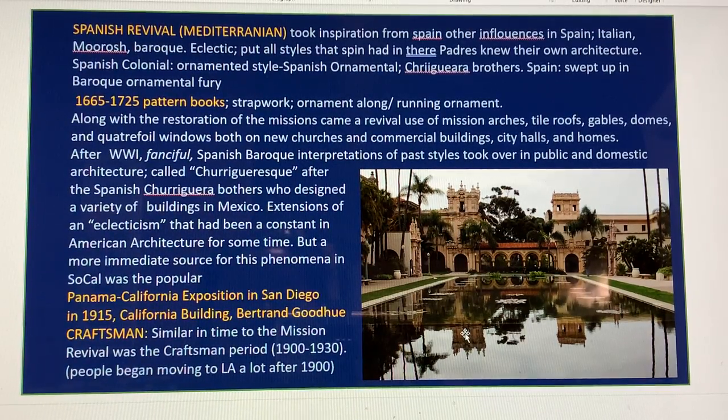This project is the Panama-California Exposition in San Diego. You can see the California Building from 1915 by Bertram Goodhue, similar in time to the Mission Revival and the Craftsman period from 1900 to 1930. People began moving to LA a lot after that time, that is, from 1900.